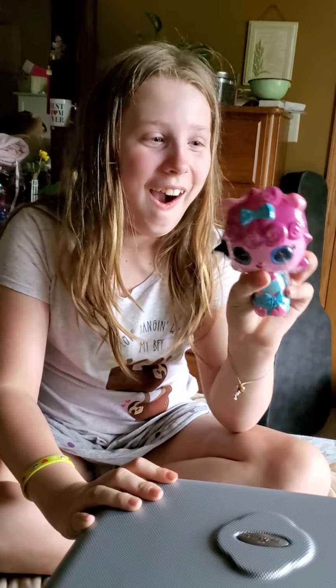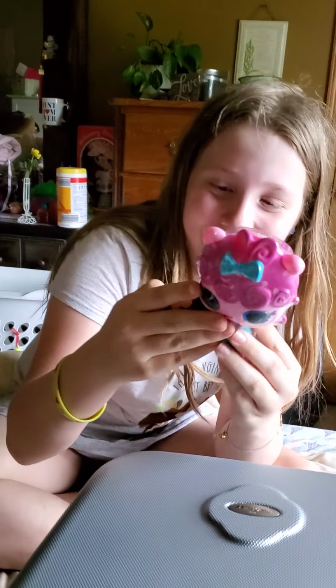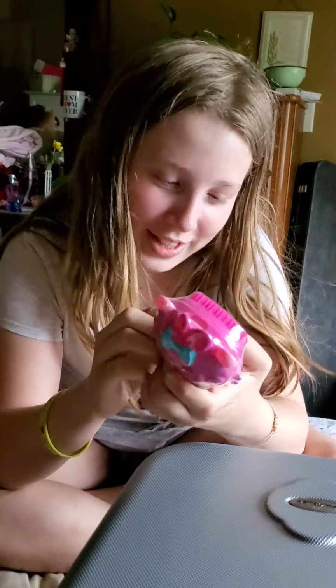Why are they in the suitcase? Because my mom bought them and I don't know what they are yet. So we're just gonna open them. Oh! Okay. It's a pop hair surprise. Okay, how do you open this? I don't know. It's your toy, not mine.